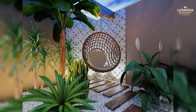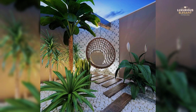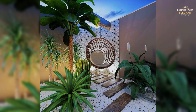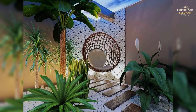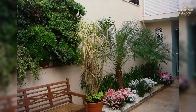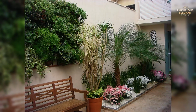Make time for maintenance without feeling overwhelmed. Now I know what you're thinking. Great, now I have another chore to do. But hear me out. Gardening doesn't have to be stressful. In fact, it should be the opposite. Set aside a little time each week, say Saturday mornings, to check in with your garden. Water the thirsty ones, deadhead the spent blooms, and prune anything looking unruly. It's therapeutic, I promise.